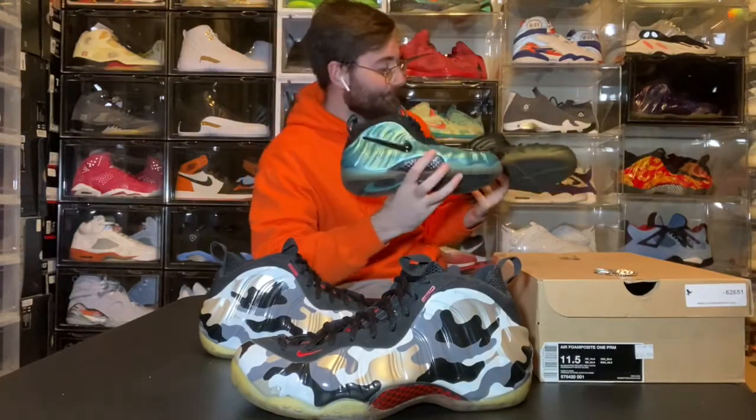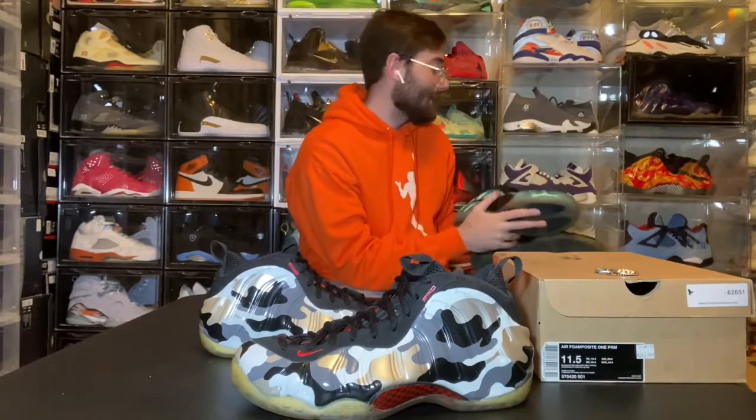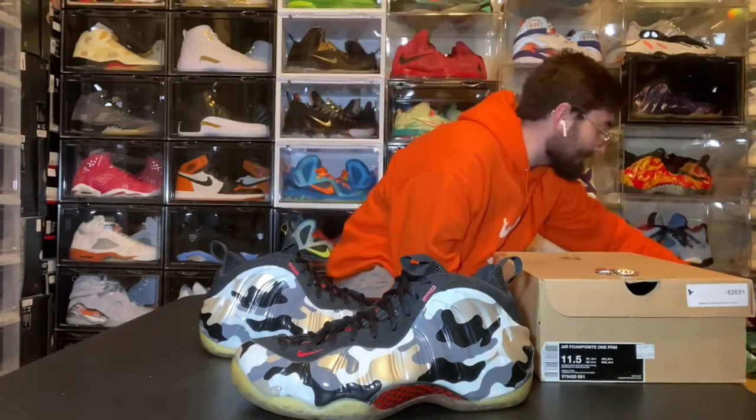I still have the crimson ones, but like a 9.5, I can't fit them. So there's a lot of shoes, a lot of Foamposites in general, that I wish I had that I don't. Like the electric green version of these, I really, really want that shoe in 11 and a half. I have the Galaxies also.